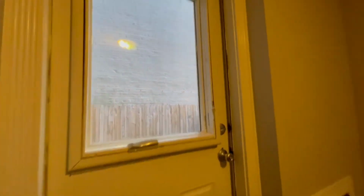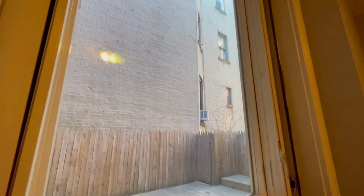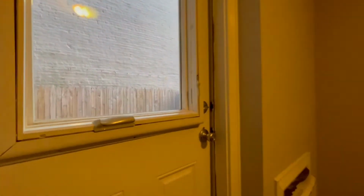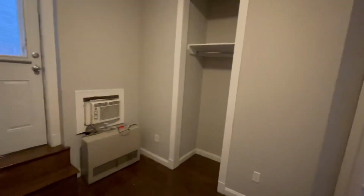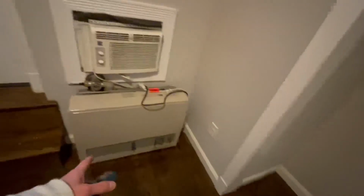The light is being blocked though because you have like a little alleyway kind of thing going on here. The other side of the building is right there. So there's not as much natural sunlight that comes through. So keep that in mind. You definitely will need that light on, but it does feel bigger. And again, it does have an AC as well as the HVAC unit right here for the heat.